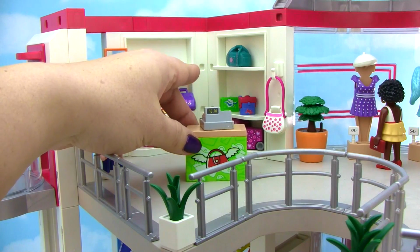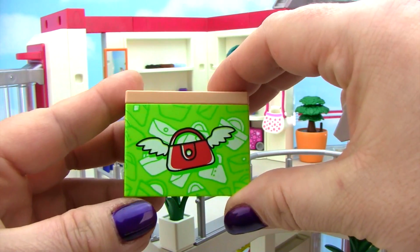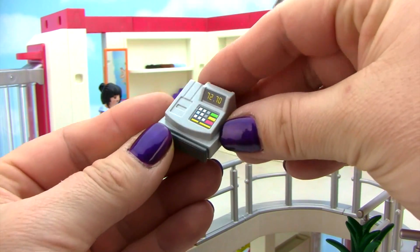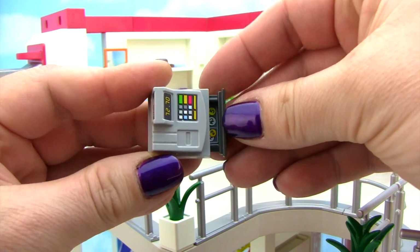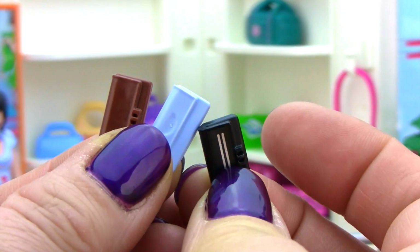Right up front we have a little counter and our till. So for our counter, it has this cute little purse on there with wings. If we flip it around, it's just open below. And then our little cash register. And if we pop open the drawer, you can see the money inside. So on our top shelf, we have 3 clutches. We have a little black one, a blue one, and then a brown one.